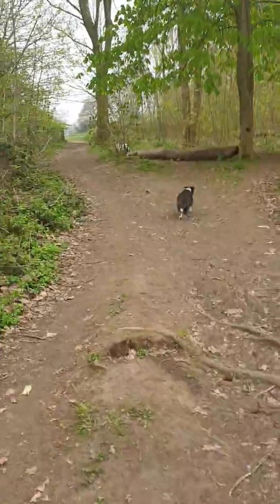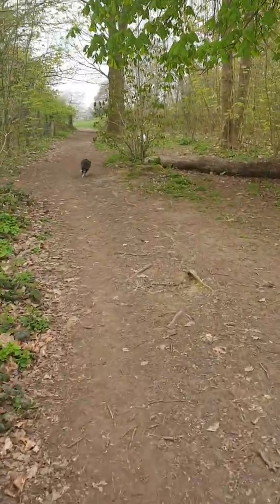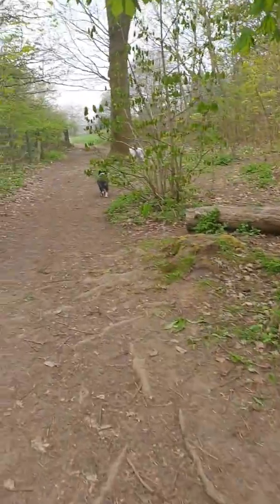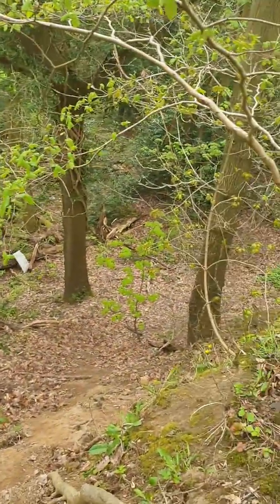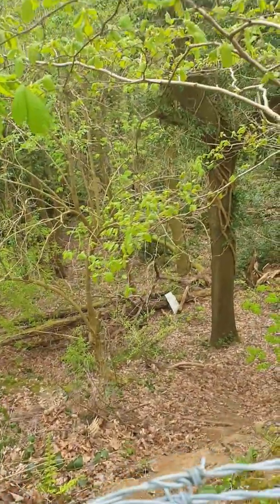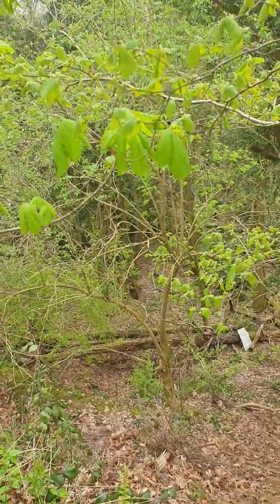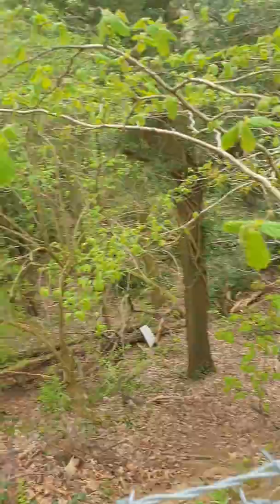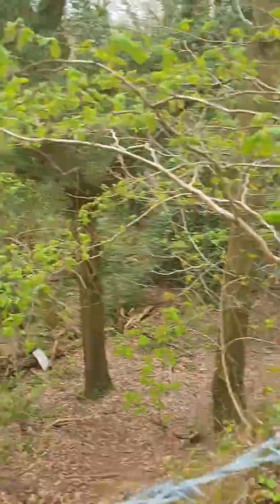Right then folks, that is the end of the Lloyds Ridge path. Oh, let's have a look here. No, you can't really see. What I'll do one of the days, I'll have a wander through the Coppice, and I'll try and get up and have a look at the cliffs from another angle.